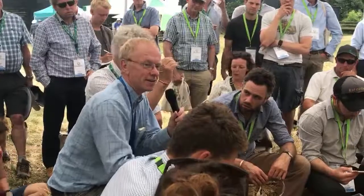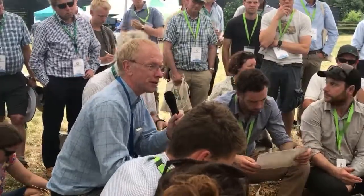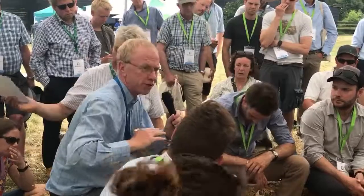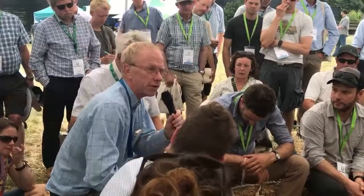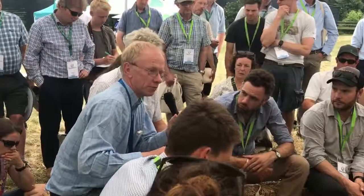One combination does well one year, the next year the figures seem to have changed. So it's very variable, and trying to get general rules on which varieties work with which is proving problematic at the moment. Sorry, I should say I'm from James Industries, and we're involved in quite a lot of combinations at the moment with spring crops.